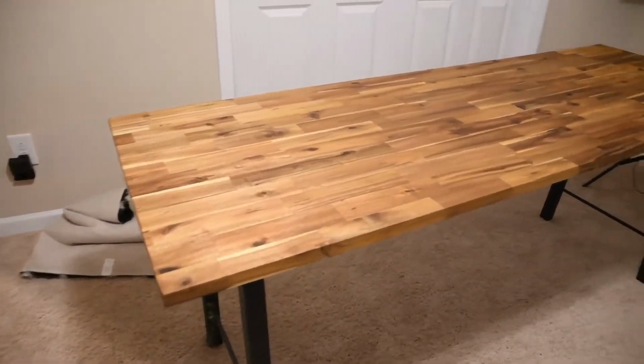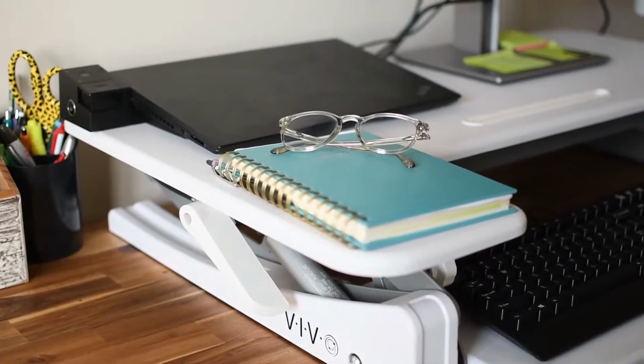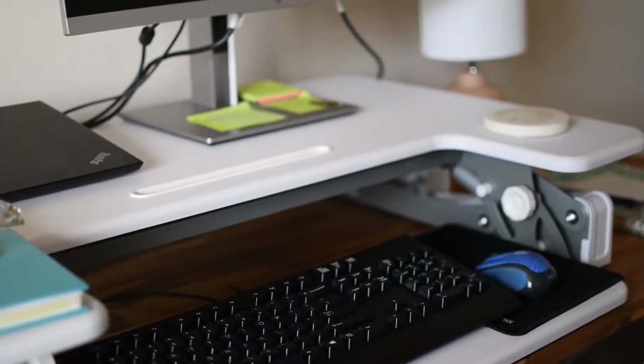We are really happy with how the desk came out. There's plenty of space for my standing desk, enough place for me to have on my computer and also write things. And the chair that we got was from Facebook Marketplace.